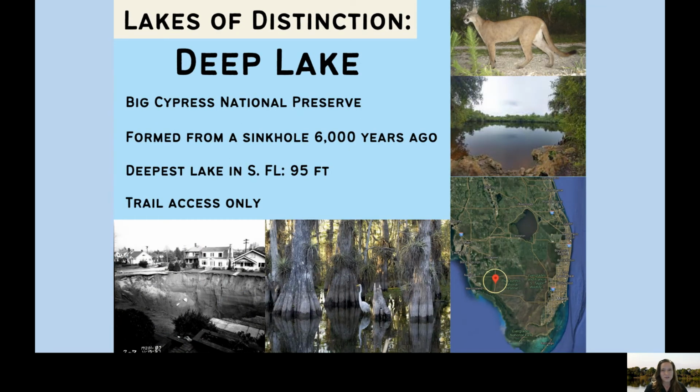Next one up is Deep Lake, and as you probably guessed, this lake is known for being exceptionally deep. It's actually the deepest lake in South Florida at 95 feet deep. It was able to get this deep because it was actually formed by a sinkhole over 6,000 years ago. So it's a pretty old lake as well.